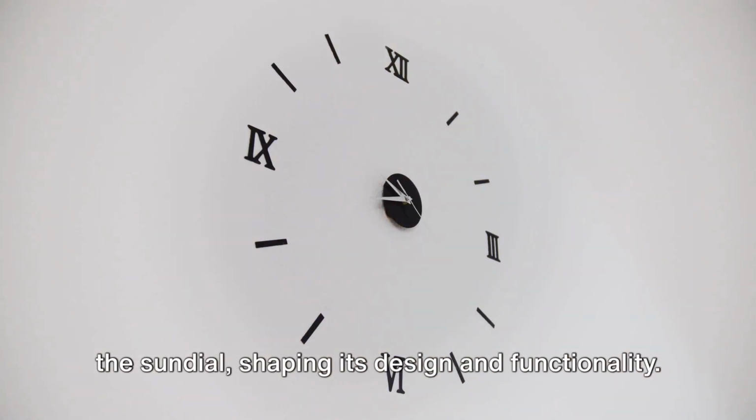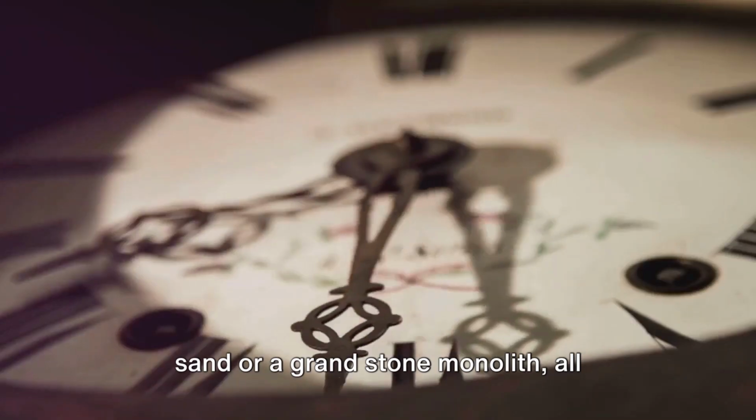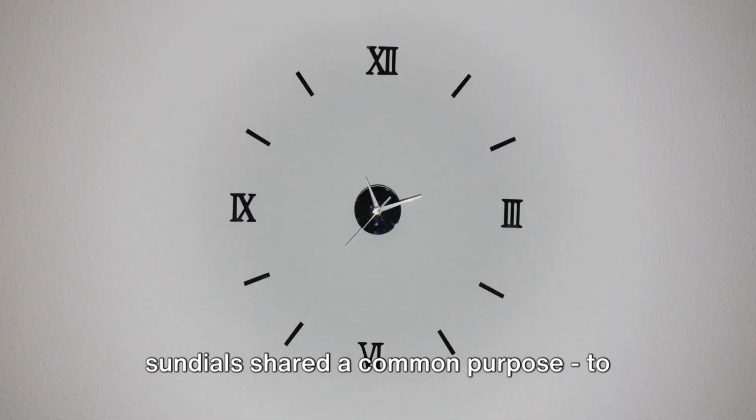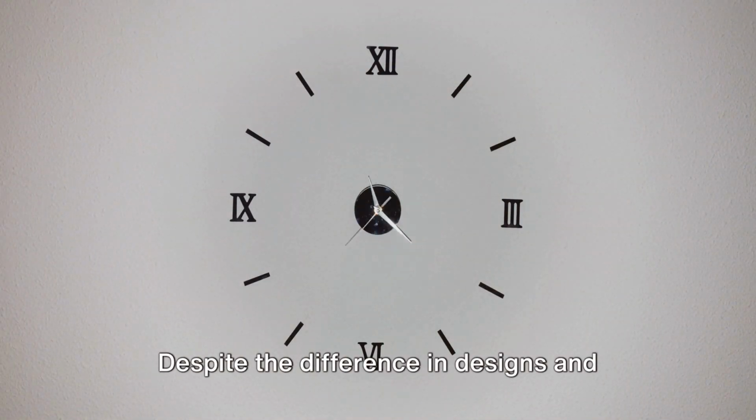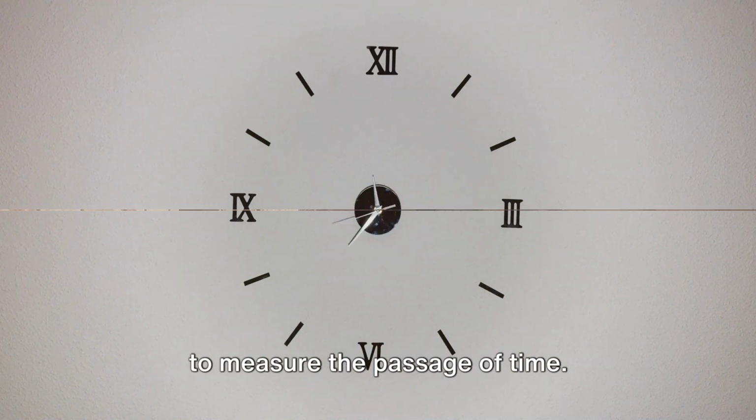Throughout this journey, we see how each civilization left its unique imprint on the sundial, shaping its design and functionality. But whether it was a simple stick in the sand or a grand stone monolith, all sundials shared a common purpose: to measure the passage of time. Despite the difference in designs and cultures, the purpose remained the same.